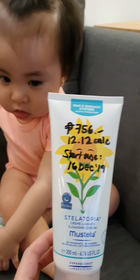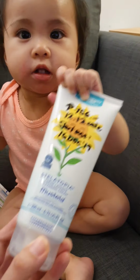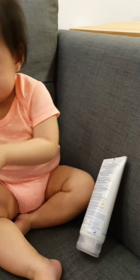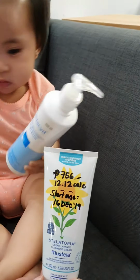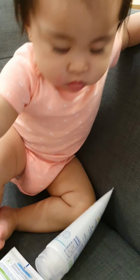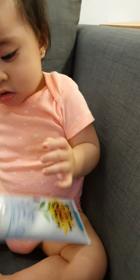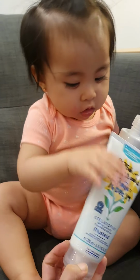As you can see, my mom loves to label stuff, so she bought it for 756 pesos during the 12/12 Lazada sale. And I started using it December 16 of 2019. Then, I also have this. This one, the Stelatopia, I use for my body.